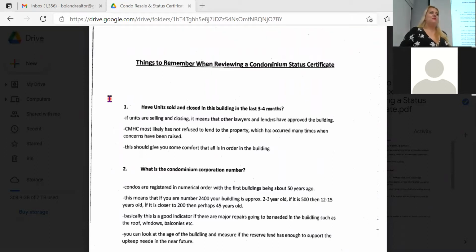You must direct them to a lawyer and tell them that they have to review the status certificate with their lawyer, and the lawyer has to tell them if it's clear or not, because we aren't lawyers at the end of the day. But you guys should still be familiar with reviewing a status certificate, because sometimes we're not getting the opportunity to review with the lawyer, and maybe we can give our clients some insight, but in no way, shape, or form are we telling them, based on our findings, you should waive this condition, okay?